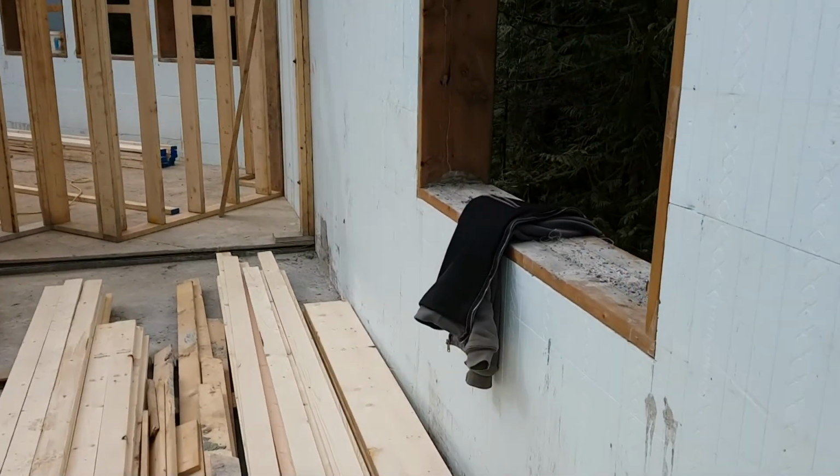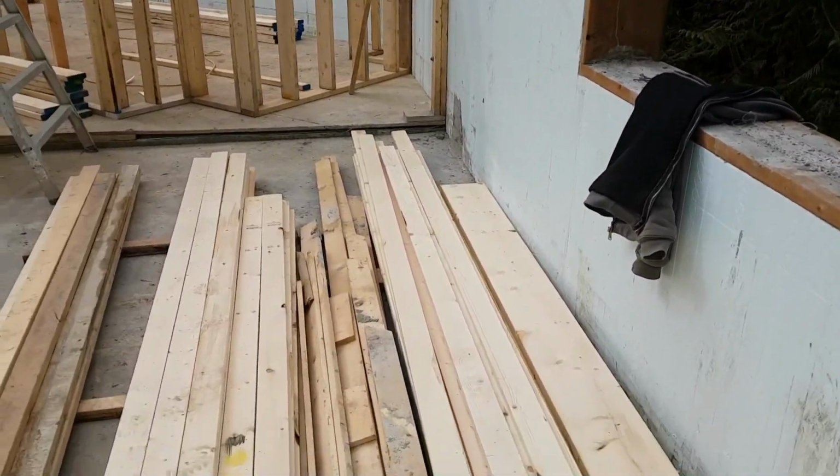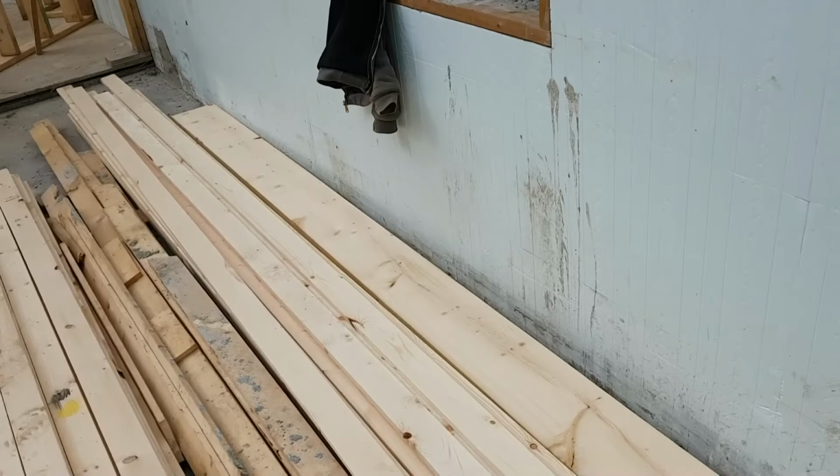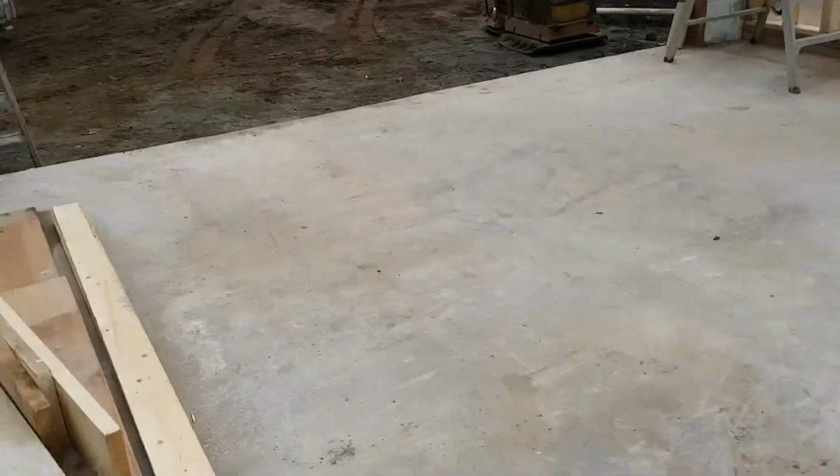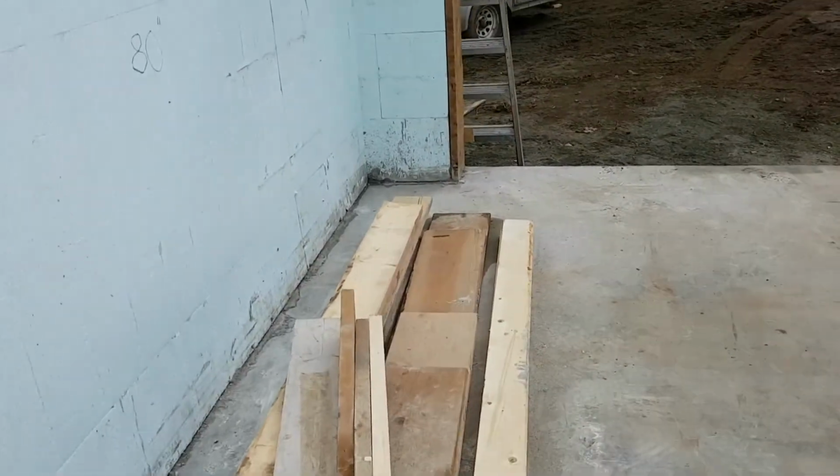And down at the end there is where we had that little blowout. You can see the patch of concrete there. But we'll shave the foam down to flat and it should work out fine. Anyway, live and learn. We'll know better for next time.